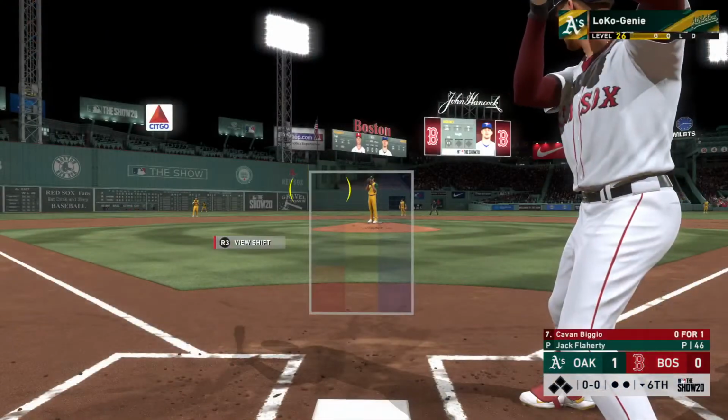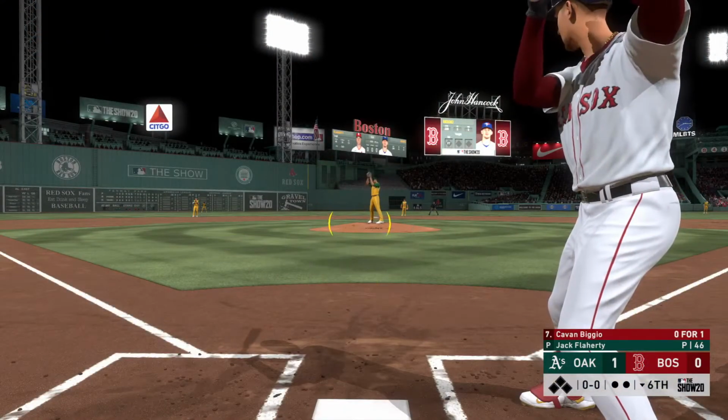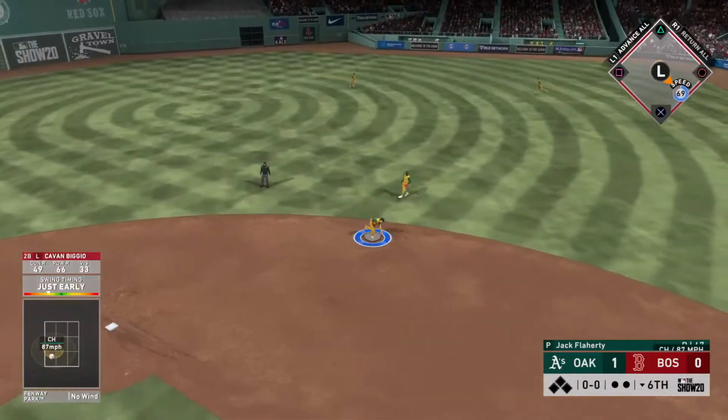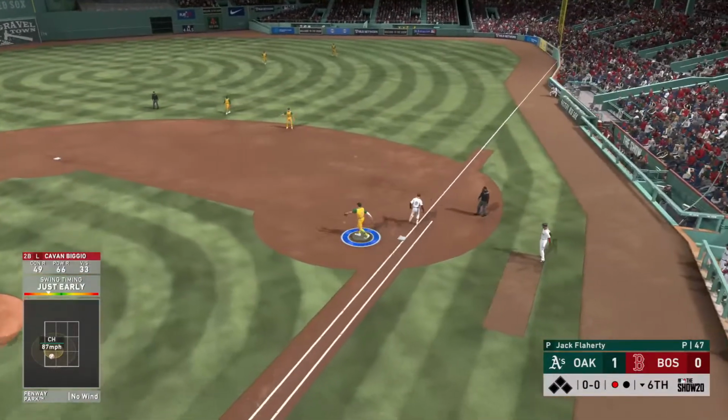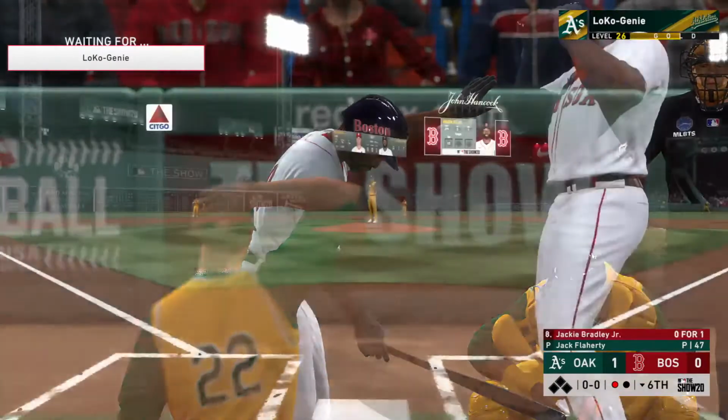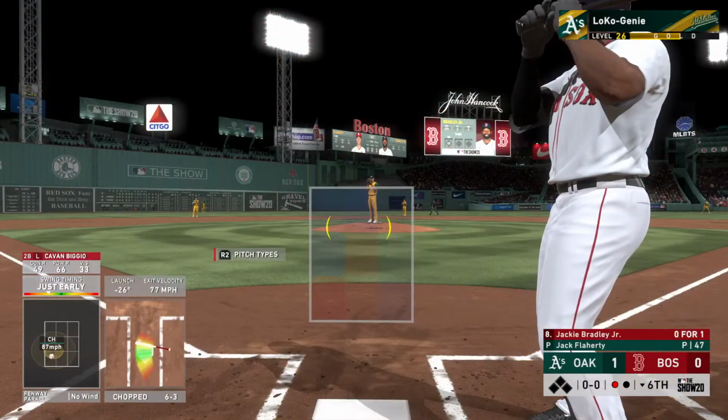Bottom of the inning now, and set to go is the second baseman, Kevin Biggio. Ground ball right side, straight into the shift. Reined in, and an off-balance throw is in time as he takes one away. Wow.